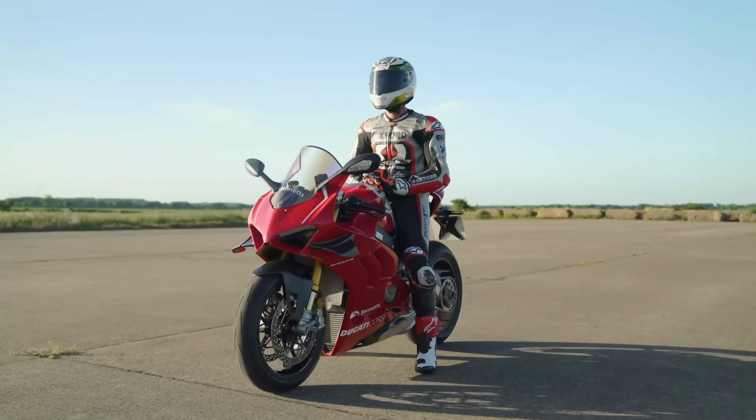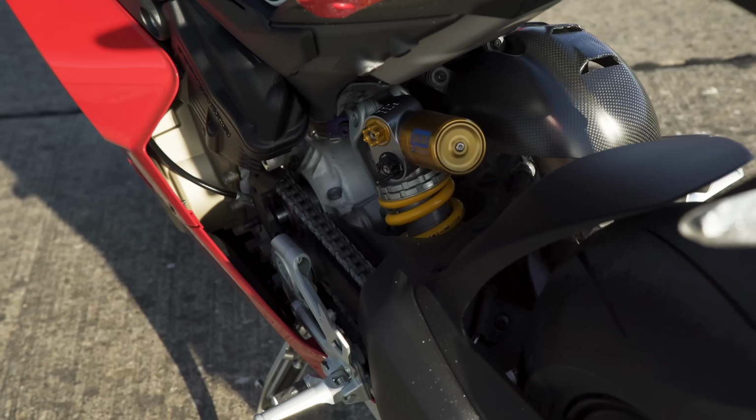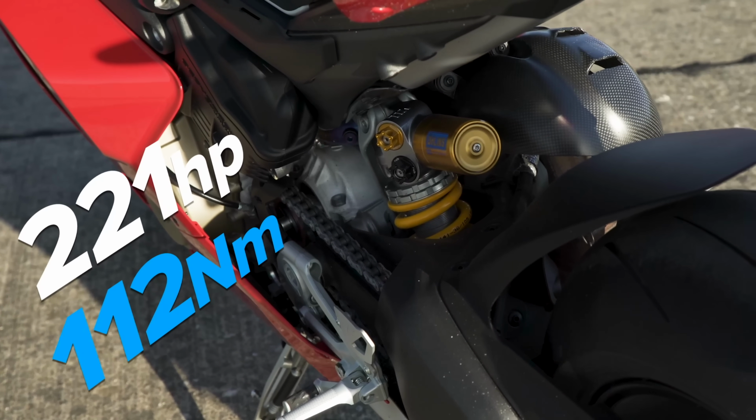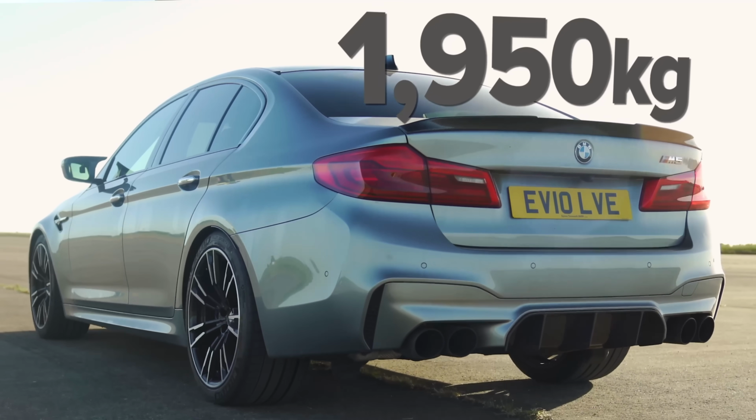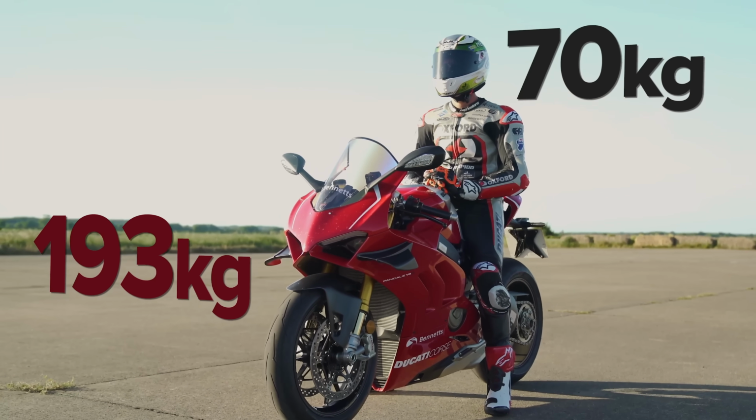And over there, I've got a Ducati Panigale V4R. So that's got a 998cc V4 motor in it with 221 horsepower and 112 newton meters of torque. It's a lot lighter than this car. This car's like 1950 kilos. That bike's only 193 kilos. And its rider is only 70 kilos.